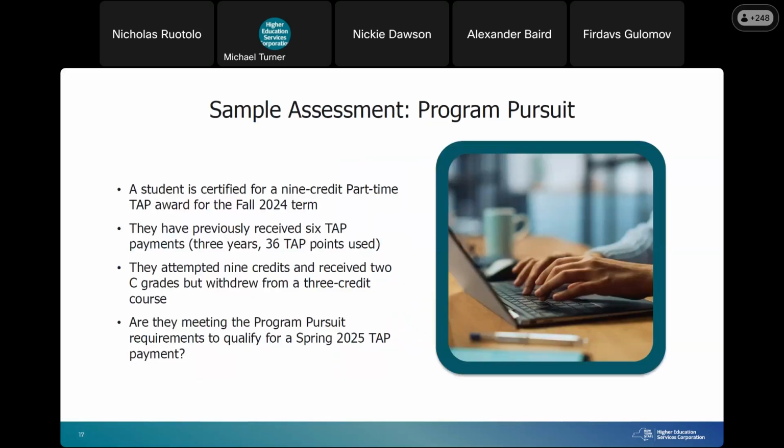So let's look at an example. A student is certified for a 9-credit part-time TAP award for the fall 24 term and has previously received 6 TAP payments. You see they have 36 points used prior to this semester, so they have 3 years already under their belt. They attempted 9 credits, and at the end of the fall, they got 2 C grades but withdrew from one of those 3-credit courses, so 2 C's and a W. Are they meeting the pursuit requirements to qualify for a TAP award for their spring 25 term?